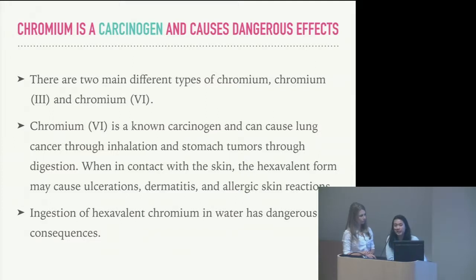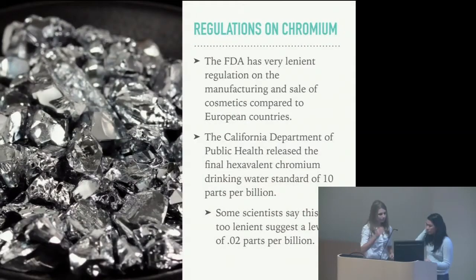And some research has been done on the ingestion of hexavalent chromium in water, and they have certain regulations on how much you're allowed to ingest. So we found out that the FDA has very lenient regulation on the manufacturing of the sale of cosmetics compared to European countries. They only test certain batches, so not everything that goes on the market is tested.